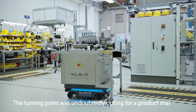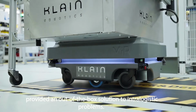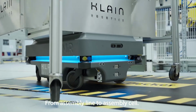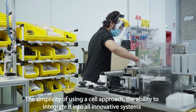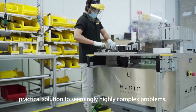The turning point was undoubtedly opting for a product that provided an out-of-the-box solution to intralogistics problems, from assembly line to assembly cell. The simplicity of using a cell approach, the ability to integrate it into all innovative systems, and the ease with which people could use it provided a simple, practical solution to seemingly highly complex problems.